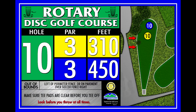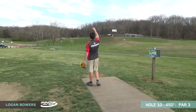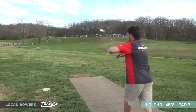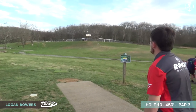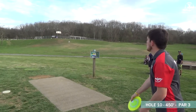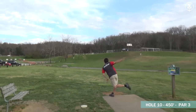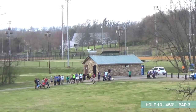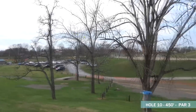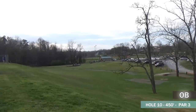Moving on to hole number 10, 450-foot par 3. As you can see, the posts on the left side of the fairway there in the parking lot is OB. They're going to be trying a hyzer or maybe even just a hyzer flip. It looks like what Logan's trying to go with here, trying to get a lot of distance. It's flipping up for him. Unfortunately fading out, and that one's going to land just on the other side of those posts.